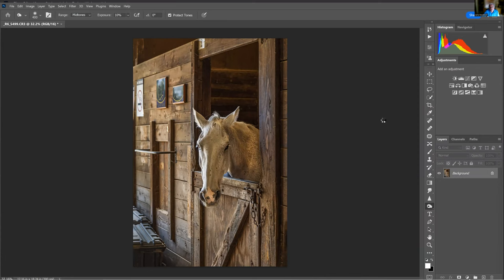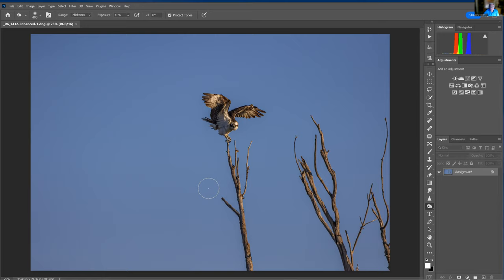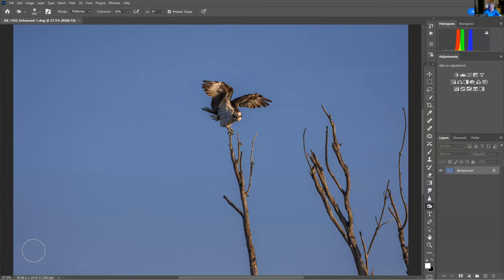Okay, so I'm going to close this guy out. And I'm going to close my Bridge to give my program more resources to work. Okay, now notice, you can't see it too well here. Let me just move this up a shade. Okay, notice the size of the image here. It's 36.48 by 24.32. So we've doubled the length and doubled the width of this image, which basically has made this image like four times bigger.